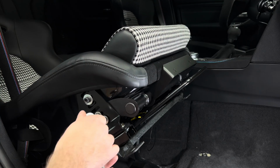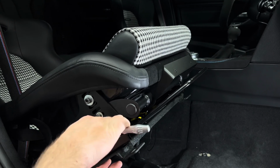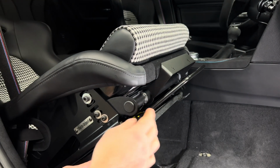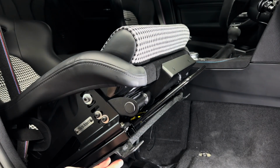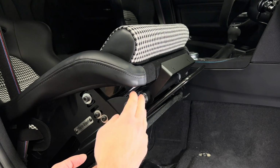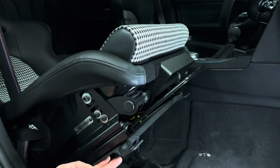So again, looks like an OEM solution, but it's aftermarket. So we wanted to get as close to it looking like it was supposed to be there as possible. And they absolutely nailed it. I mean, look at the finish of this and everything. It blends in so well. It looks like it's a part of the seat. It's pretty impressive that we were able to do this multiple states away and get it this good. So again, thank you to Alex to be able to help me out and get this situated.